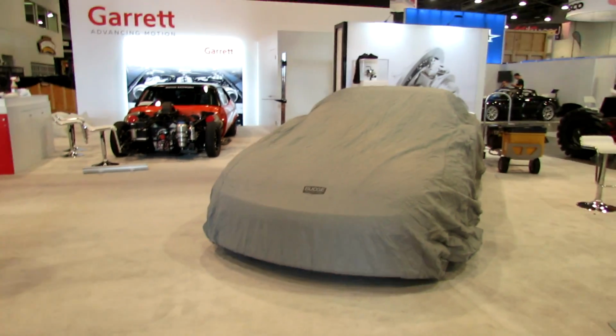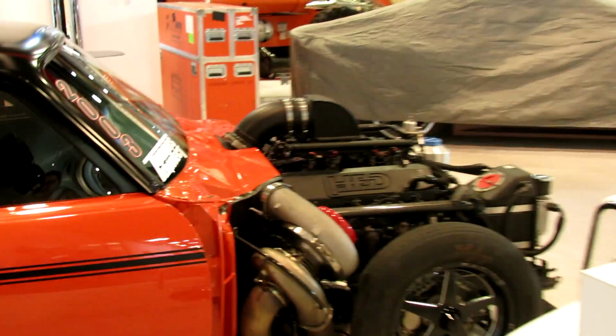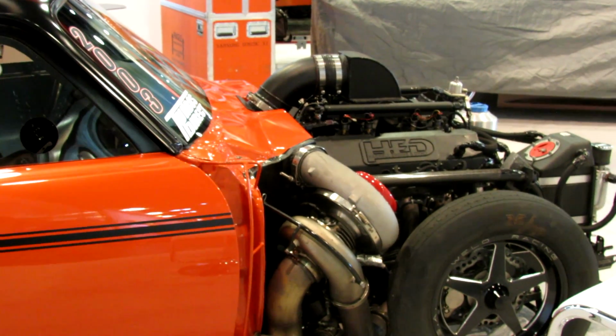Bathroom's right there. There's two also, probably. There's one on each side, which is the scary part.